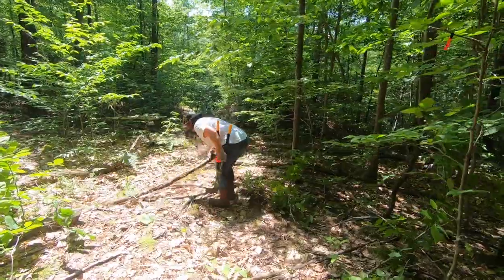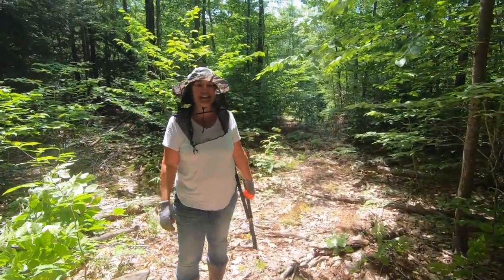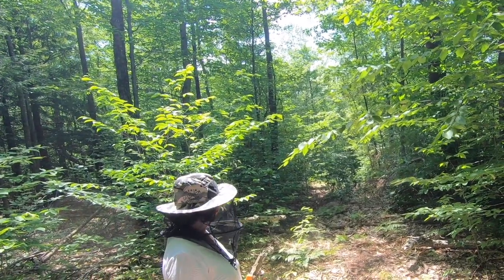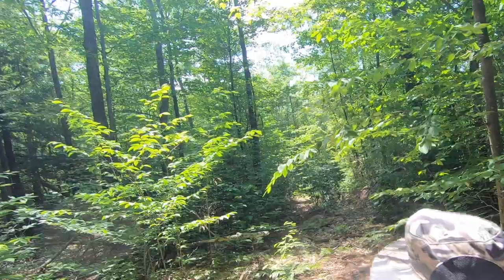We're almost at our goal location. We've hit the logging road. So we made it to the logging road. We cut across the middle. And here we are. So we just have a little bit more work to do here.